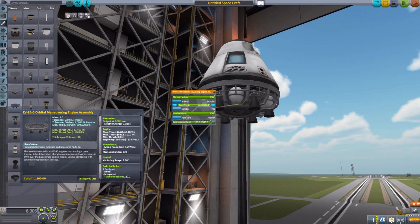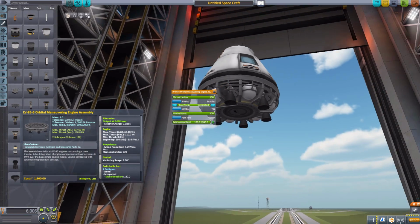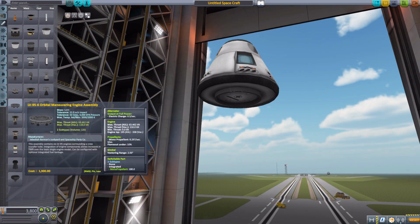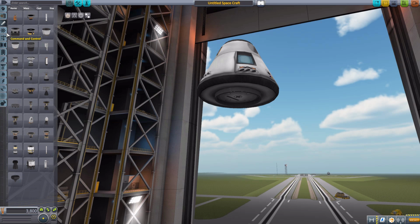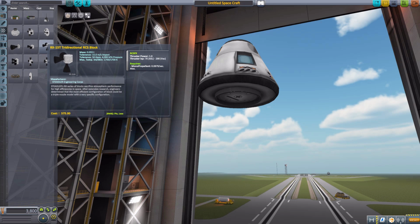Now, as for the engine, this one will produce 110 kilonewtons of thrust in vacuum, using 8.297 monopropellant per second, and again does have independent gimbaling for control. Always useful indeed. Let's pop that baby off and head down to the next category, command and control, where we have a sizable amount of new RCS thrusters to play around with.